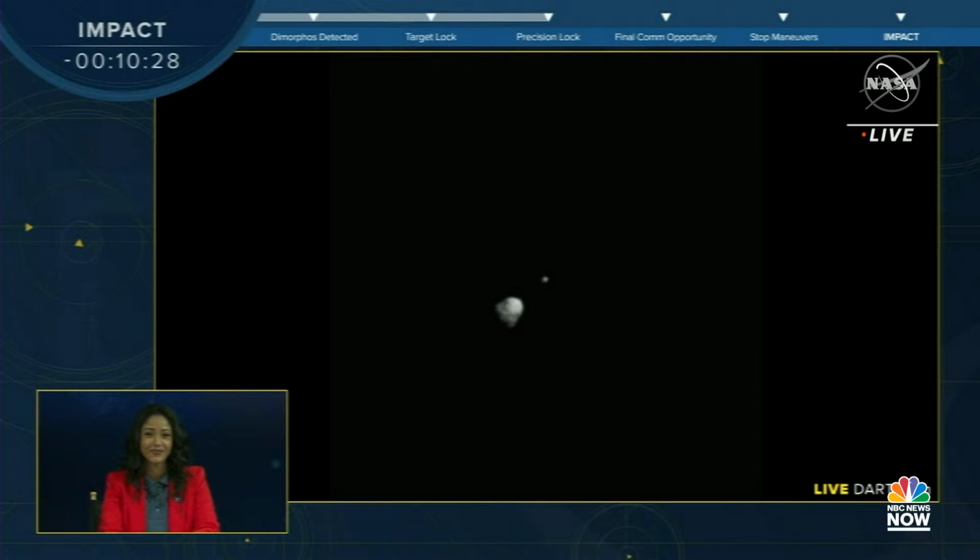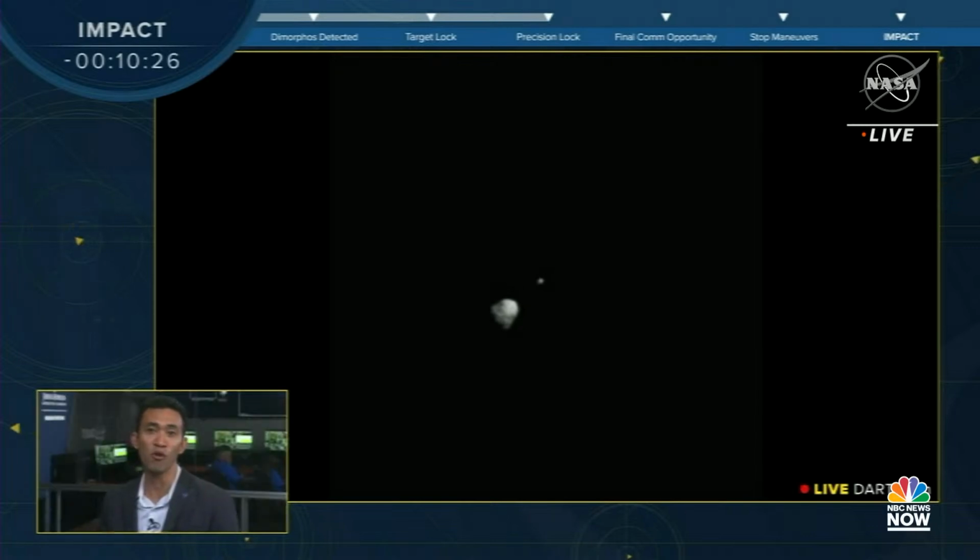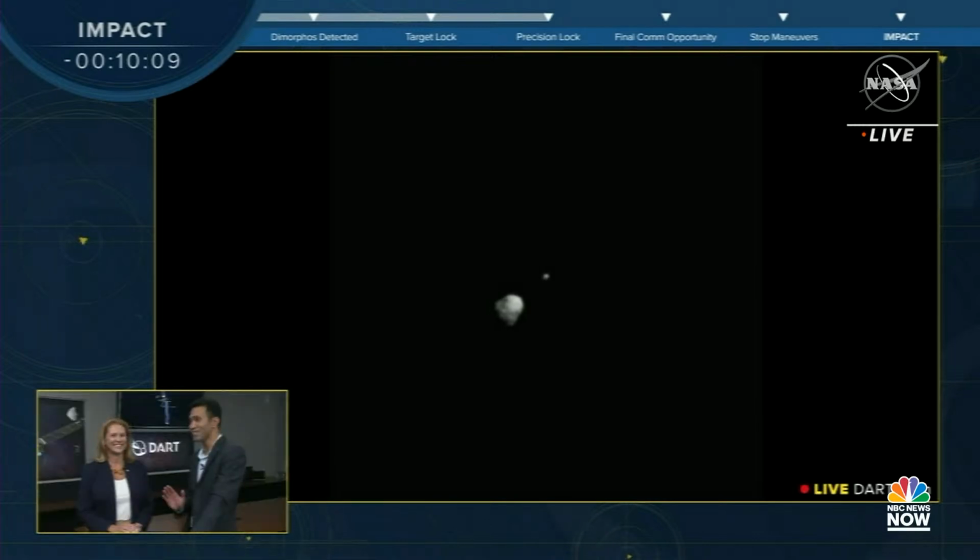How are we looking? You're right, Tahira. Front row tickets to the biggest event in town, and things are looking good. We are T-minus 10 minutes to impact, and DART is precision locked onto Dimorphos and zooming down the home stretch. Now, we have a lot to cover in the time we have left, and I'm thrilled to have with me Lori Glaze, Director of NASA's Planetary Science Division, with me for the ride. Lori, such a pleasure to have you. Oh my gosh, I am so excited to be here and really happy that we are here in this final 10 minutes. We are almost there.